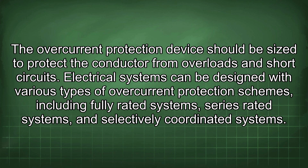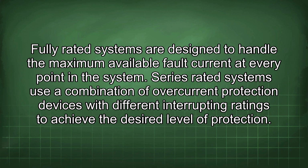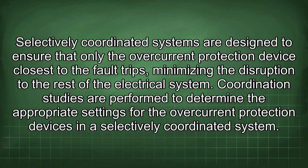Electrical systems can be designed with various types of overcurrent protection schemes, including fully rated systems, series rated systems, and selectively coordinated systems. Fully rated systems are designed to handle the maximum available fault current at every point in the system. Series rated systems use a combination of overcurrent protection devices with different interrupting ratings to achieve the desired level of protection. Selectively coordinated systems are designed to ensure that only the overcurrent protection device closest to the fault trips, minimizing the disruption to the rest of the electrical system. Coordination studies are performed to determine the appropriate settings for the overcurrent protection devices in a selectively coordinated system.